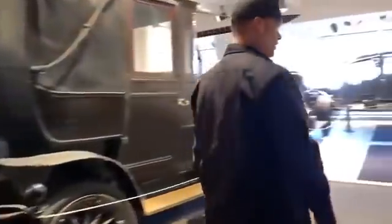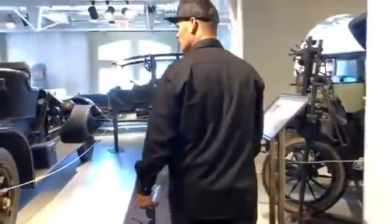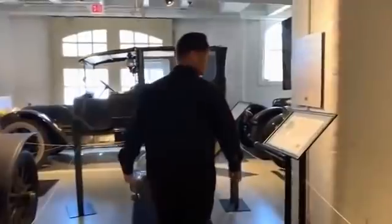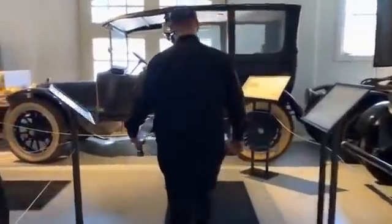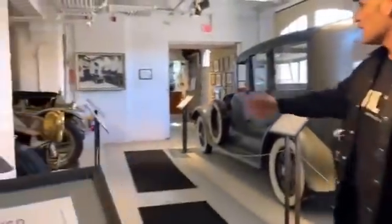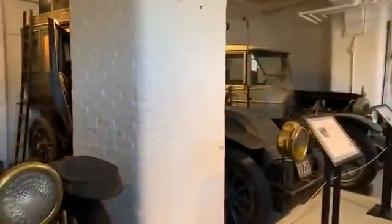I'm going to show you something over here, right quick. You'll like it. We had a good kick out of it. Supposedly, this was one of the family's favorite cars. It's a 1905 CGV. And they would always take this car, this one here behind this post.